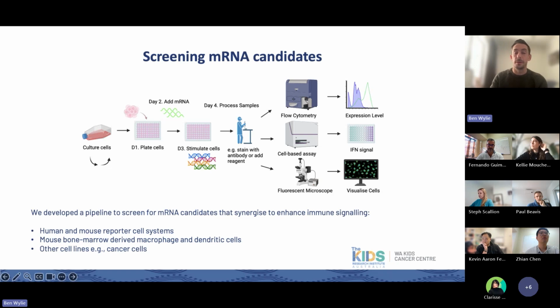And we can do that by looking at protein with flow cytometry and Western blots. We can look at some of our cell-based reporter assays where we actually look at the signaling of different immune signaling pathways. We can look at the level of mRNA expression in the cell through things like qPCR, or we can look at the cells down the microscope with some of our reporter models.